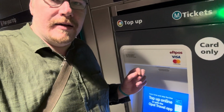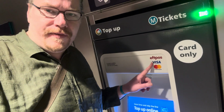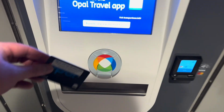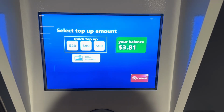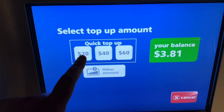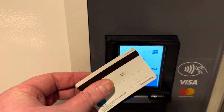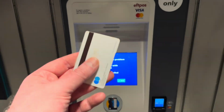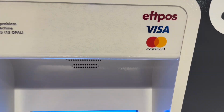By the way, I've actually found something interesting. If you are using EFTPOS to buy a ticket to put money on your Opal card, it accepts EFTPOS, Visa, and MasterCard. The only problem is it's not accepting EFTPOS anywhere at the moment. No one knows why. I've just had a conversation with the staff here, and even they don't know themselves. So I'm going to show you what I'm talking about. These are the things that it accepts. You put your Opal card in this little slot, and it tells you how much money you've got on your card, which is, I wish, $3.81. Now, if I click $20 to top up, watch what happens. It literally says it right there, $20. Watch this. Sorry, there was a problem with your card. Please try again with a different card. So if you only have an EFTPOS card, you technically can't buy a ticket. Kind of awkward. I'm not too sure what's going on there.